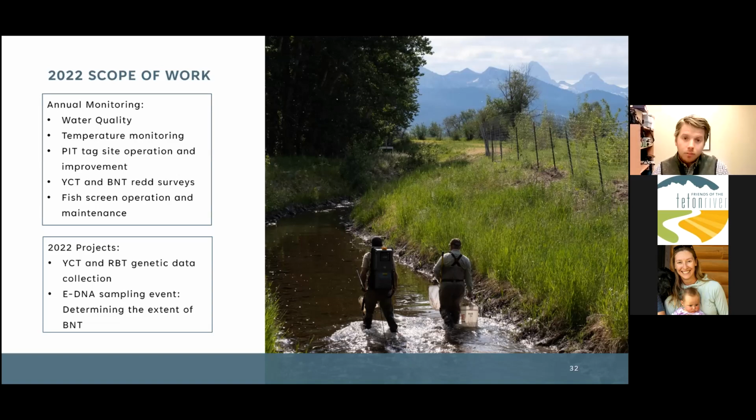These folks are doing some cutting edge genomic work where they can try to determine where Yellowstone cutthroat trout and rainbow trout are hybridizing. And then we can look at the habitat characteristics of those places where those fish are most likely to hybridize and determine what kind of habitat is causing these fish to hybridize and model the gene pool. And then we're also working to create and put on the ground an environmental DNA sampling event in order to determine the current extent of brown trout in the Teton River watershed.